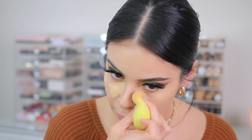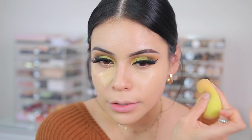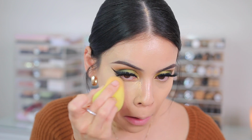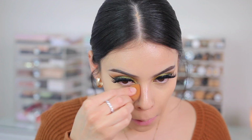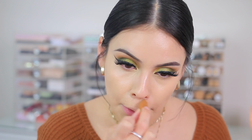So I'll show you guys for the inner corners. You could use the avocado sponge, or you could leave the inner corners unblended, and you can use a little sponge here for inner corners, and then also for the lower lashes. It's good, or even around your nose.